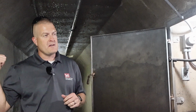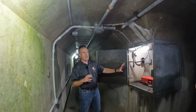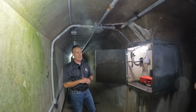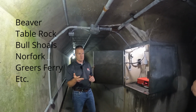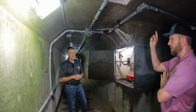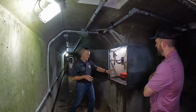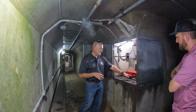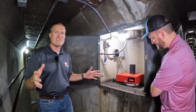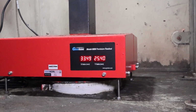With the proximity that we have to the New Madrid fault line over by the Mississippi, it's important to do that. And so we've got these in all of our high head dams at Beaver, Table Rock, Bull Shoals, Norfolk, Greers, and the rest. So it runs from essentially the road height straight down, and you can see any variation or movement. Yeah, you can see here, the engineers look at the X and Y axis. So for all you gamers out there, you're messing with the X and Y axis, left and right, and ups and downs.